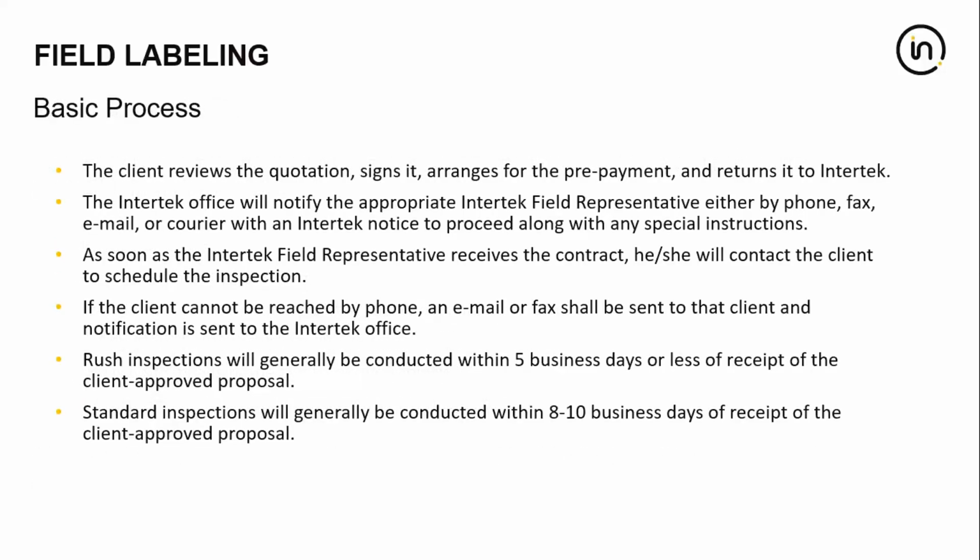So once we have all the information, the basic process is that the client will receive a quotation, sign it, arrange for prepayment, and return it to Intertech. The Intertech office then notifies the appropriate Intertech field representative with the information that goes along with the project and any special instructions. As soon as the Intertech field representative receives the contract, he or she will contact the client to schedule the inspection. If we can't reach the client by phone, we'll try other means to try to reach them.